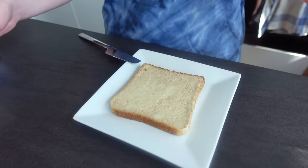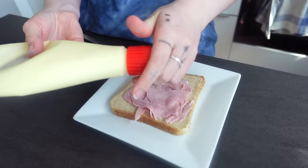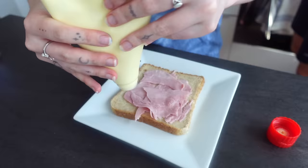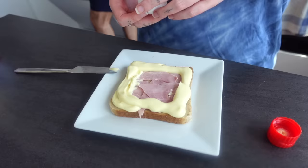Now we're gonna add a piece of ham. I actually never buy ham, but I wanted to do it for the special occasion. And then we're gonna take this lid off and make a thick coat of mayonnaise on the outside. I feel like it's not high enough. Oh my god, that's so much mayonnaise. Now we're gonna place the egg in the middle.